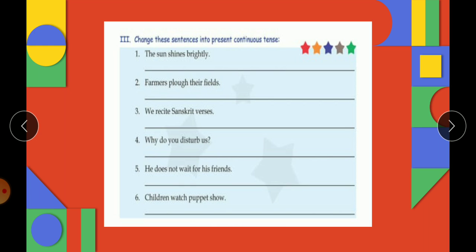Farmers plow their fields. Plow is the verb. Change it into ing. Plowing. Farmers plural hai, so we'll be putting are. Farmers are plowing their fields. We recite Sanskrit verses. Recite is the verb, change it into ing form, reciting. And we is plural, so we are reciting Sanskrit verses. Why do you disturb us? So here disturb is the verb, it will be changed to disturbing. So why are you disturbing us?